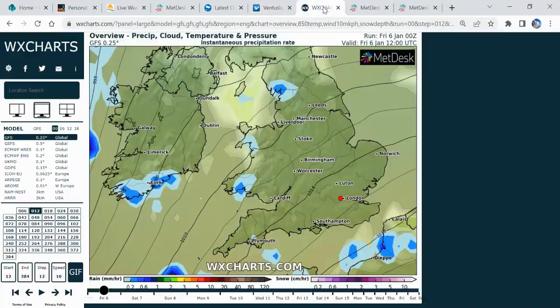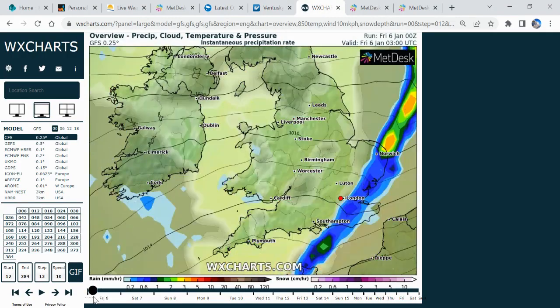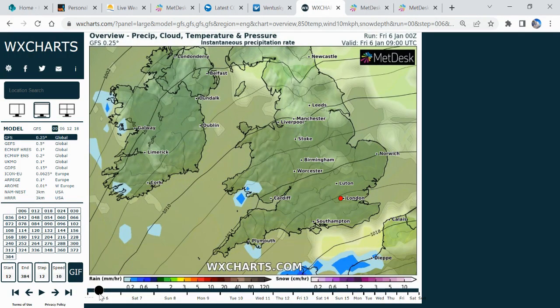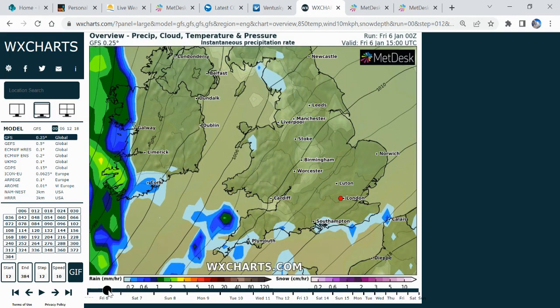But back to the here and now. This is what we want to see. This is today's forecast. So we can see this morning's rain pushed out away, as I've already mentioned, at 6 o'clock. And we've got a dry and a bright day with some decent sunny spells, especially this morning. What will happen though, as we move through the day, this is the scene at midday. The cloud will start to increase somewhat, but it will still be dry.